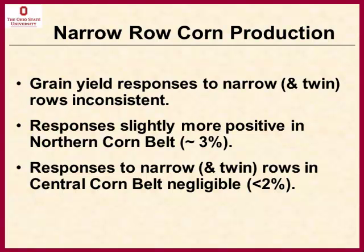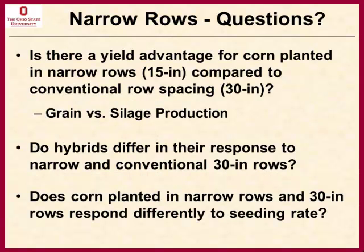We looked at populations going up, I think, from 25 to 45,000 plants per acre. And we were looking at DeKalb hybrids that year. So we didn't see any benefits that year. But time has gone by. We haven't looked at 15-inch rows in a number of years. So we have some questions that we want to address in our research at Ohio, which again we initiated this year.